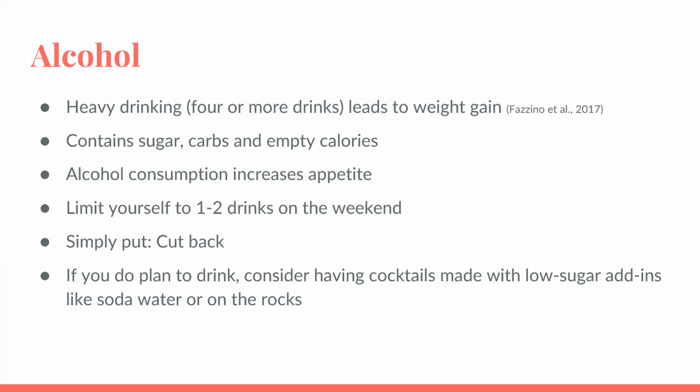And if you are planning on drinking, consider having a cocktail made with low sugar add-ins, such as soda water or a splash of lemon or a splash of lime, or just have it on the rocks. So don't use the high calorie mix-ins. I'm not sure if anyone's interested in the science of how alcohol makes you fat, but I can just explain it, and we don't really need to go into that if no one's interested. No. Okay, does anyone have any questions?